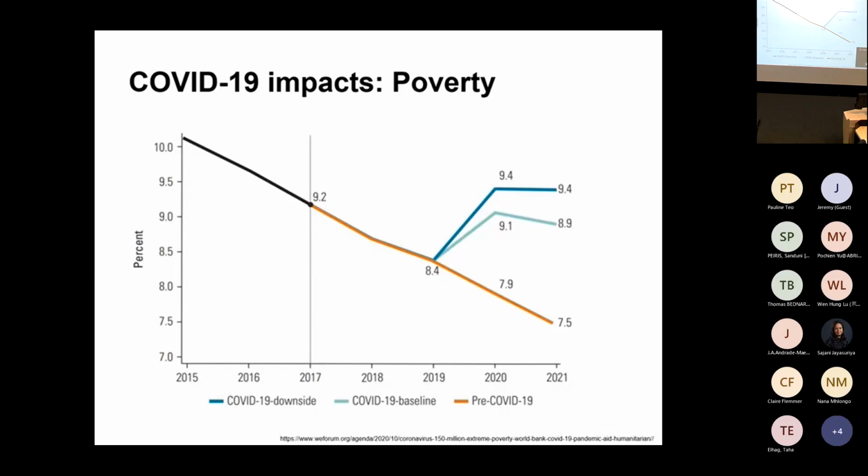One of the key things that have made this much worse in the last 2 or 3 years is COVID. This particular graph shows how there's been very good progress in reducing levels of poverty in the last 5 or 6 years. Then around 2019, as a result of COVID, there's been a huge spike upwards in these blue lines, which show that a lot of the progress that has been made over the last 2 or 3 years is likely to be reversed.